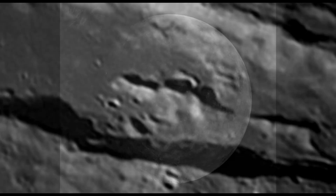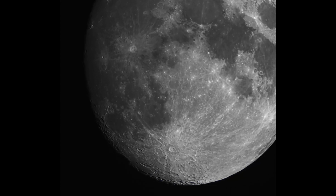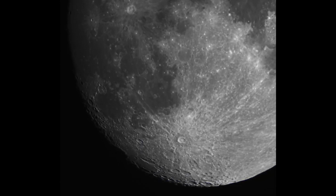So the next time you're out observing a waxing gibbous moon, spend some time exploring Schiller. You'll go back to it again and again.